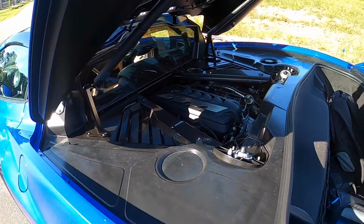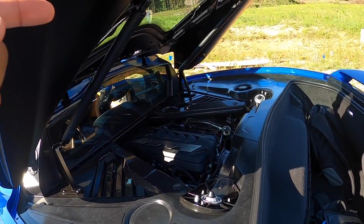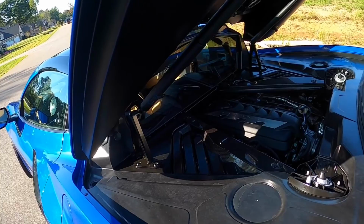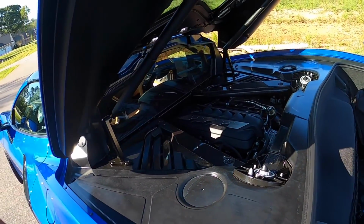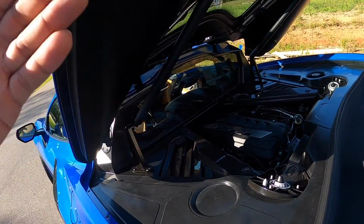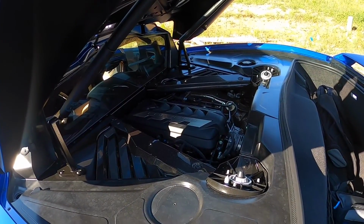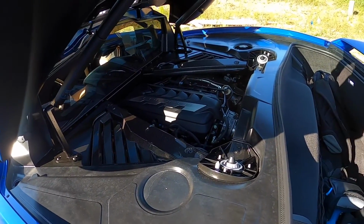No matter what you get, it's all powered through the 8-speed dual clutch gearbox. I think it's the first time Chevrolet has done that. I think they've always done either an automatic or a 6-speed manual. I always felt like the 6-speed manual was the way to go, in my personal opinion. But I think the only transmission offered now is the dual clutch, which is not terrible. Dual clutch is basically an automated manual. You're getting the best of both worlds.